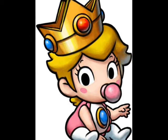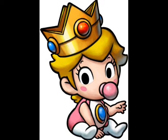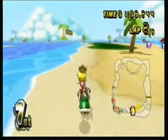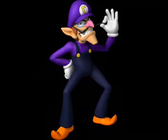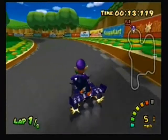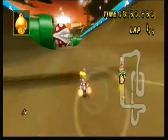Okay, I know that Baby Peach appeared in Mario and Luigi Partners in Time and Yoshi's Island DS, but seriously? Who thought that these two needed to be in a racing game? Sure, say what you want about Waluigi, but at least he was made to be Wario's partner in the tennis game. But just look how asinine this looks!